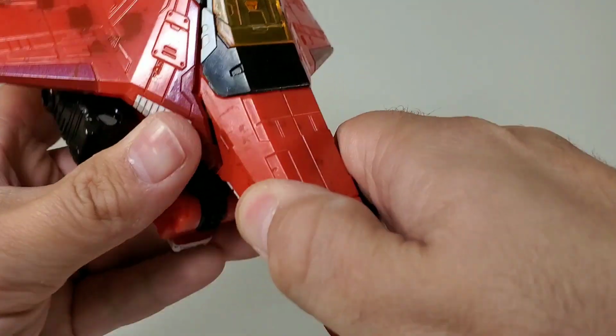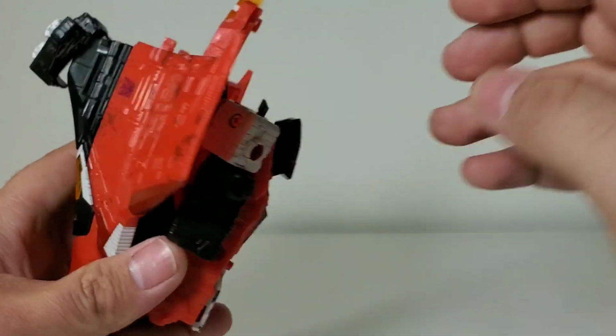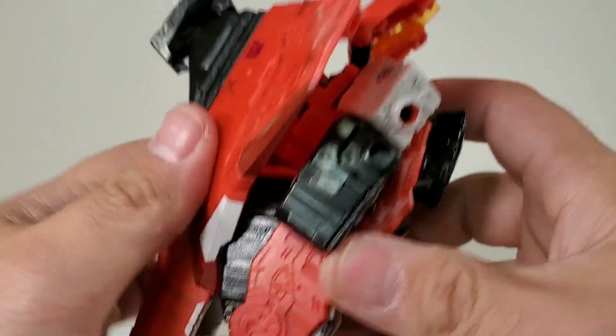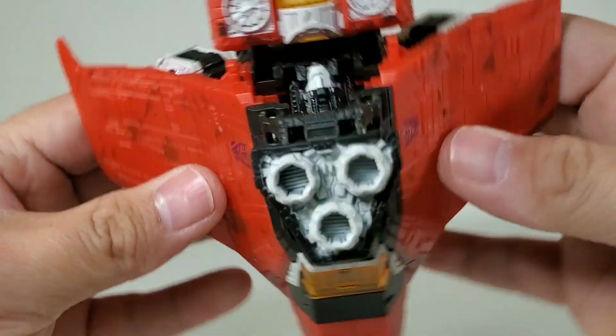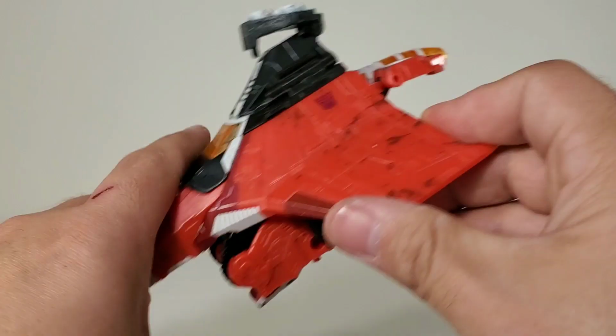Get it to stay. There we go. Well, we get one in, the other comes out. All right. So then we want to push the wings into the arms to get them tabbed in. And there we go. We are all tabbed. Come around to the back.